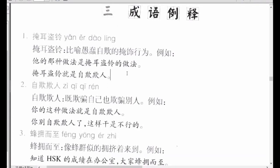掩耳盗铃就是自欺欺人。Excellent, right. 自欺欺人 really is another idiom, and it's the next one. It's a very good explanation for 掩耳盗铃. 掩耳盗铃 is more pictorial, giving you a very specific story, while 自欺欺人 is more the spirit of the idiom, the interpretation of it, if you like.